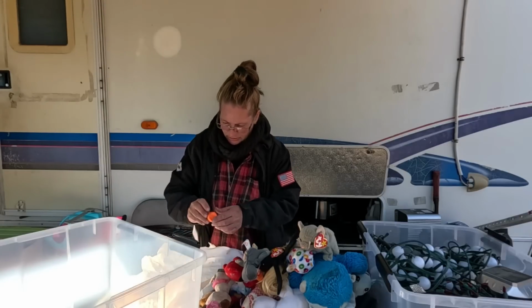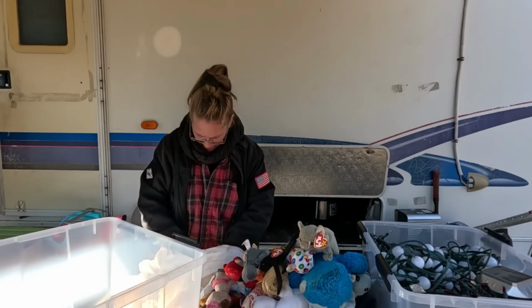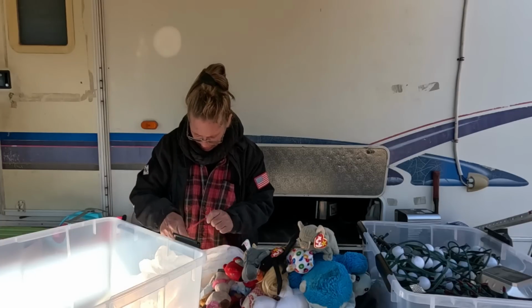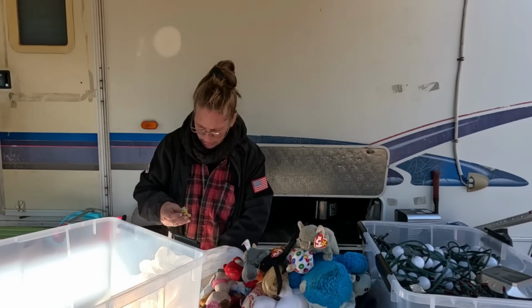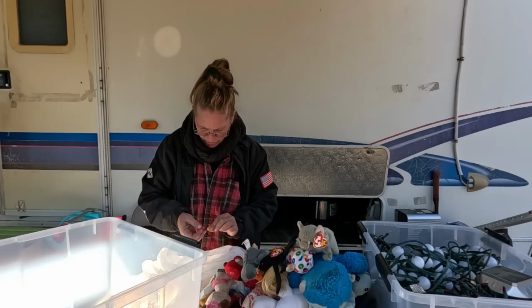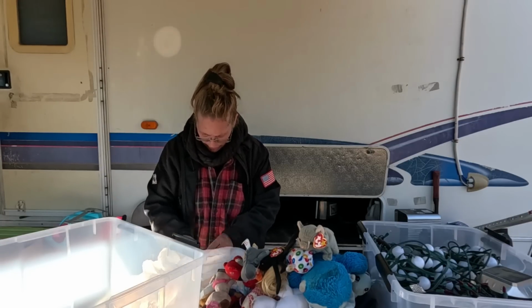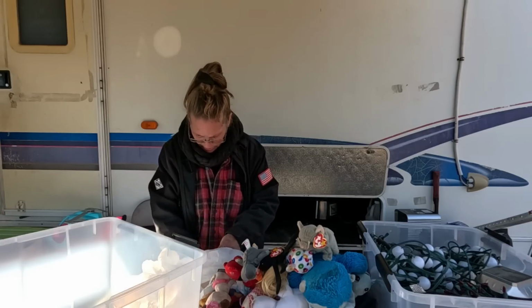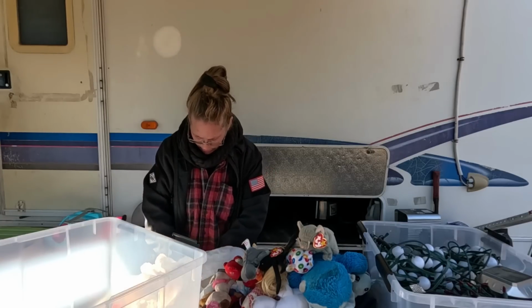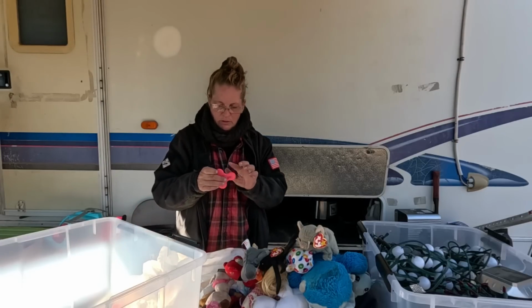We got all kinds of little toy trinkets in here. We're just gonna put in this toy box. A lot of My Little Ponies and Barbie shoes and just little things. But in order not to drop them all over, we're just gonna hurry up and put them in here before I lose them all. There we go. Fidget spinners.